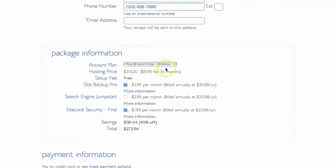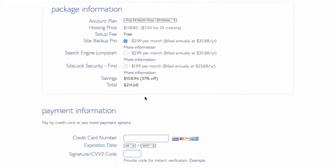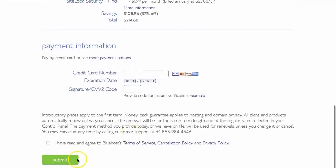So our account plan, we're going to go for 2 years, so that would be $178.80. Setup is free. Search Engine Jumpstart, we don't need that option. Site Backup Pro, we're going to keep that included. Site Lock Security Find, no, we're not going to pick that option. So the total is $214.68, and that's for 24 months. And then we're going to input our credit card details and click submit.